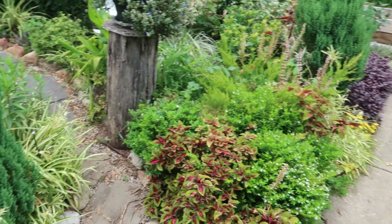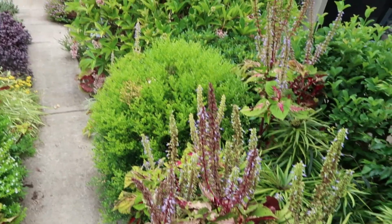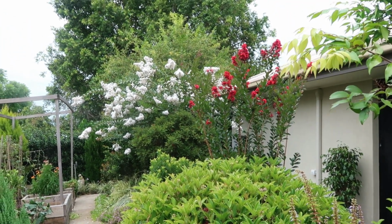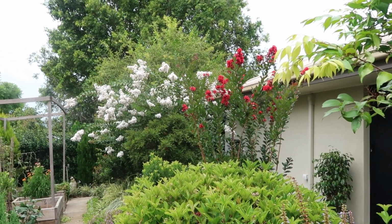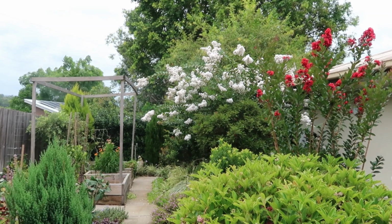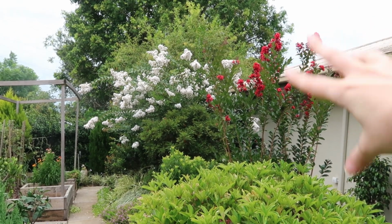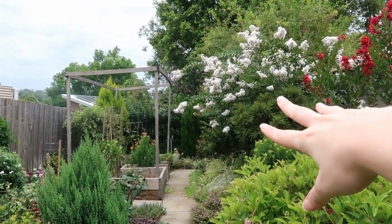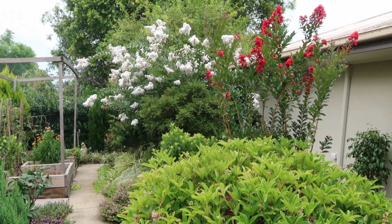I'll take you up there in a moment. I did just want to show you this angle very quickly. Look at the crepe myrtles. Are they not absolutely marvelous? At this time of year, this red, we actually had a storm 2 days ago, so some of the petals have come off this one a little bit, but the red of this is so vibrant this year, it's crazy. And then the white, look at that display. Is that not just incredible?